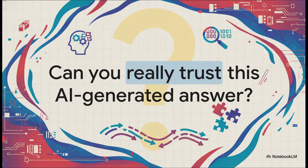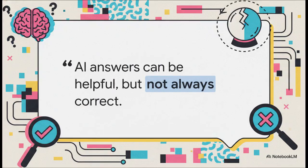This really is the big question, isn't it? You get a response back, it looks super polished, super confident. But can you really, truly trust it? Well, as you're about to see, the answer isn't a simple yes or no. It's a bit more complicated than that. And this quote, it just nails it perfectly. Think of AI as this incredibly helpful tool. It's fantastic, but it's not some all-knowing oracle. Just getting that one simple fact straight is probably the most important first step to using AI the right way.